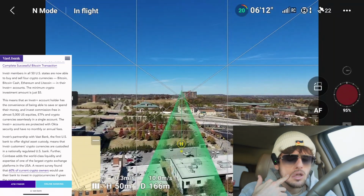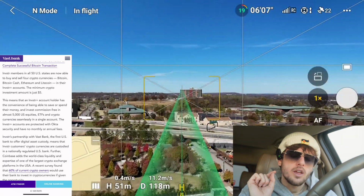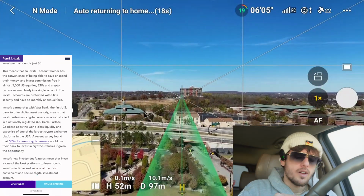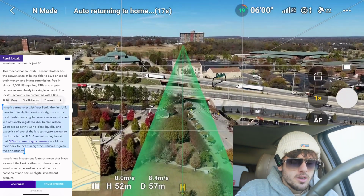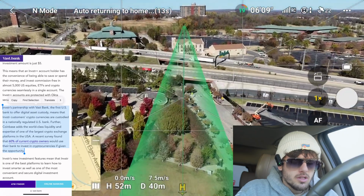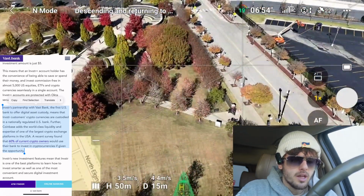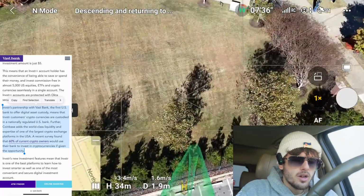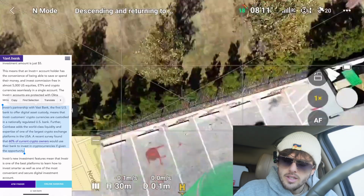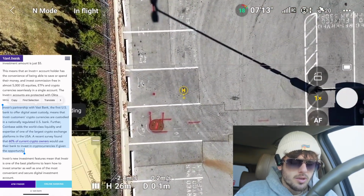So you're saying, okay, here we go. Now this is probably the unique value add, right? Investor's partnership with Bass Bank, the first U.S. bank to offer digital asset custody, means Investor customers' cryptocurrencies are custodied in a national regulated U.S. bank. Further, Coinbase adds world-class liquidity and expertise as one of the largest crypto exchange platforms in the U.S.